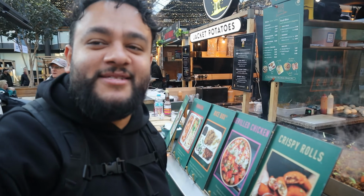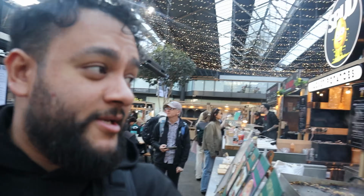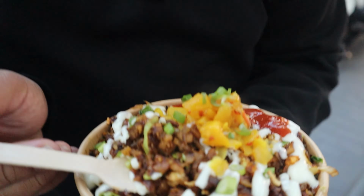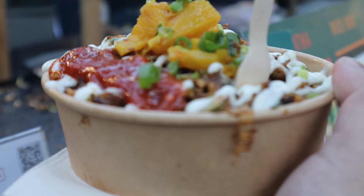Taste test, main man is to make sure that it's ready. This is the Sri Lankan Koturoti. The first thing we're going to go for is something called the Koturoti, and it's basically bits of roti slash paratha, a bit of egg, and you can choose the meat.